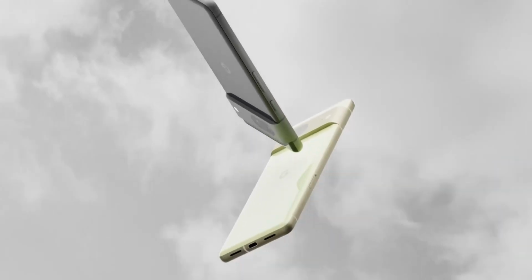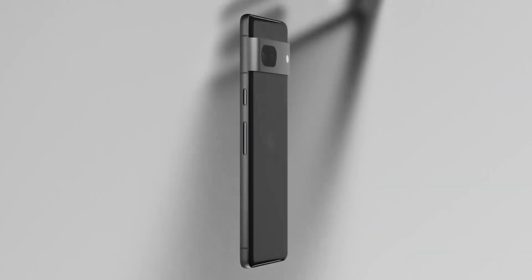Is the Pixel 7a dead on arrival? Well, once you watch this video, you might feel so. Google just released the Pixel 7, which at $599 US is probably the ultimate value Android phone. Well, that is until you look at the Pixel 6a.